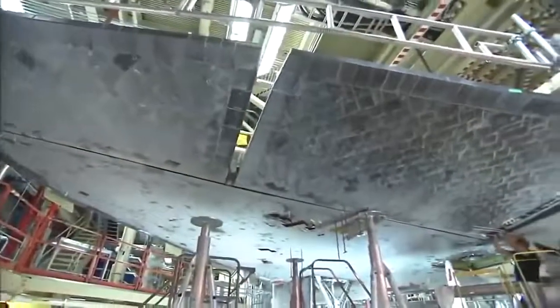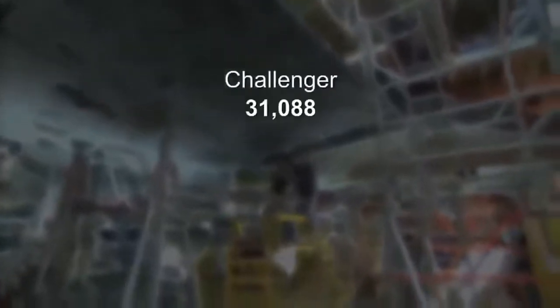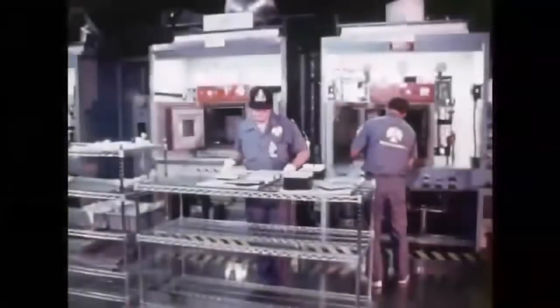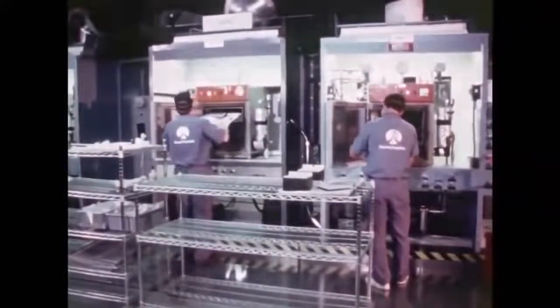Each orbiter has a unique number of protective tiles. Challenger was built with the most, 31,088, while Atlantis has the fewest, a mere 24,177.